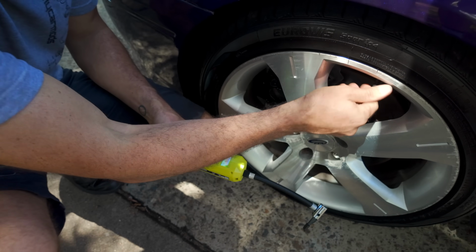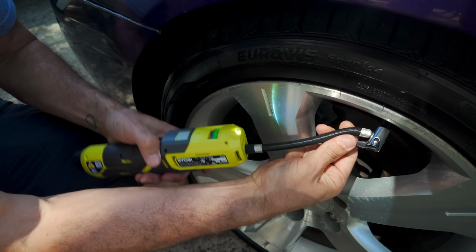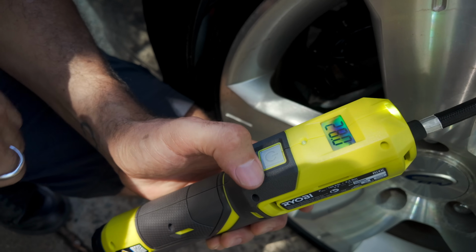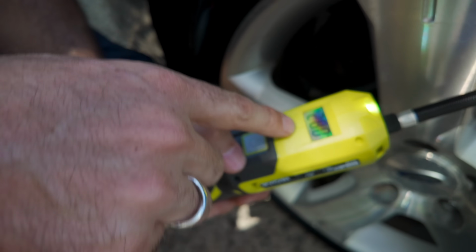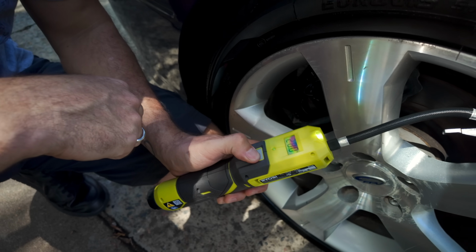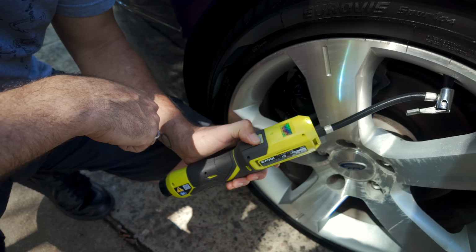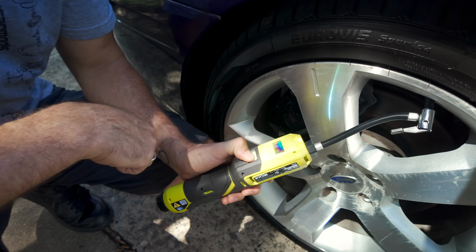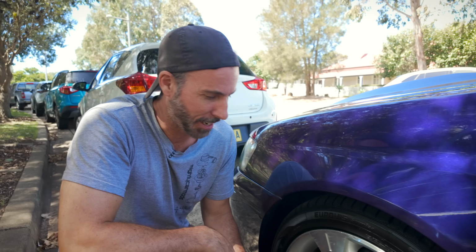So we're just going to take the valve cap off here. There's a little digital screen, so when I plug this in, it'll tell us what pressure is in there at the moment. It is sitting at 28 PSI. You can also press this to change it to bar. Once you've got the pressure on screen, press and hold. That will turn it on. Basically we can just hold that down until you are at your desired tyre pressures, and then we're good to hit the road and head back home.